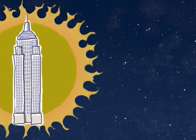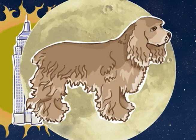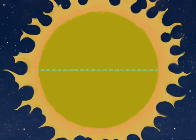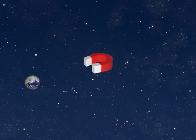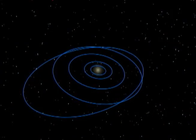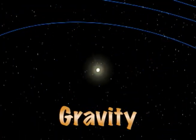If the sun were the size of a skyscraper, Earth would be the size of a person, and the moon would be the size of a Cocker Spaniel. You would have to line up 100 Earths to reach across the sun. The sun is so big that it pulls things toward itself, like a big magnet. The sun pulls on Earth and the other planets. All of the planets in our solar system circle around the sun. This pull that makes the planets circle the sun is called gravity.